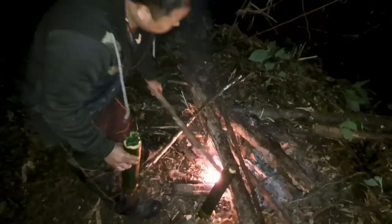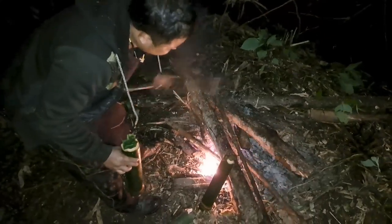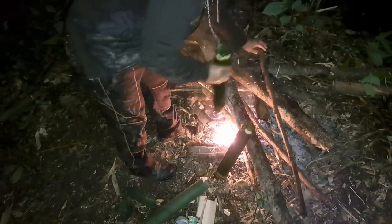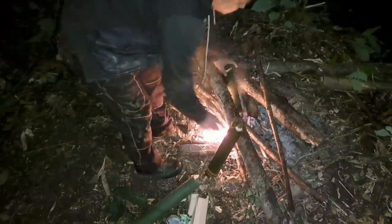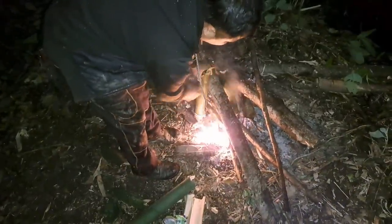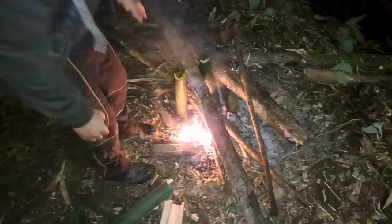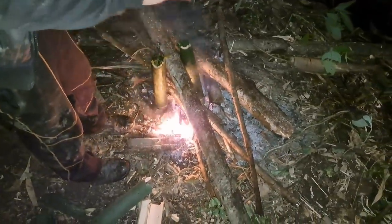But this is good. Just make the fire like this. Put the rice here, over here, like this. And this side as well, like this. So first of all, we'll cook the rice like this, okay?